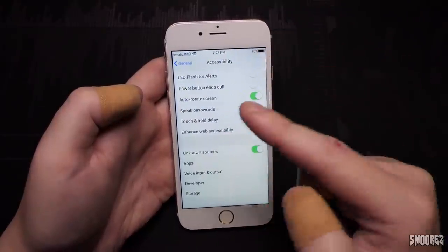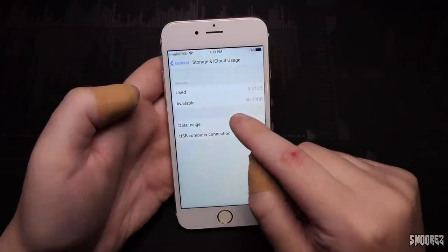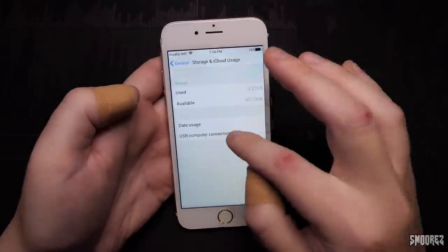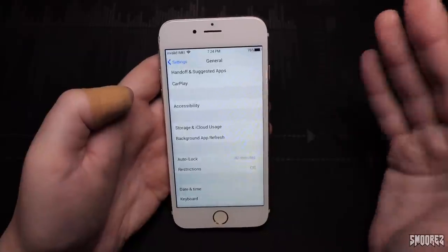So we'll go back. Ooh, see, goes back. Storage and iCloud usage. We've got more available there. That makes complete sense. Data usage. Ooh, that's looking a little bit Android-like. USB computer connection. Yep, that's definitely Android. Of course it is.